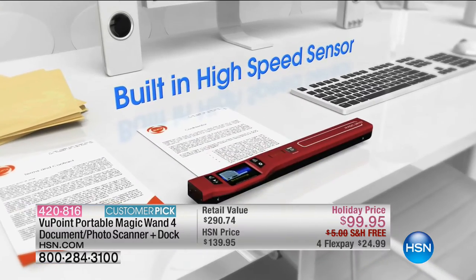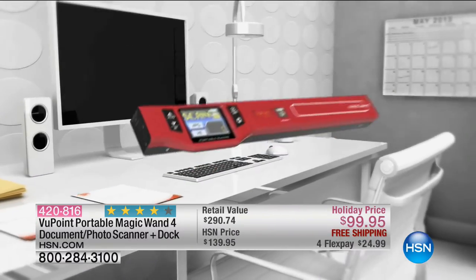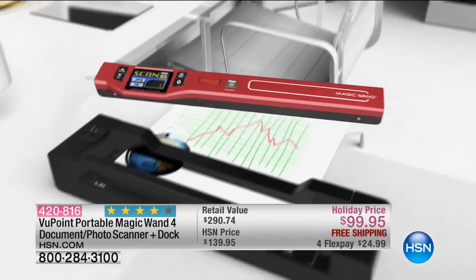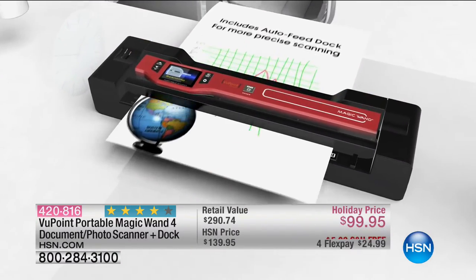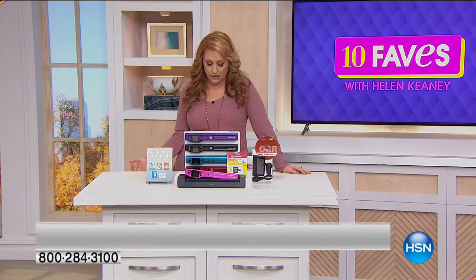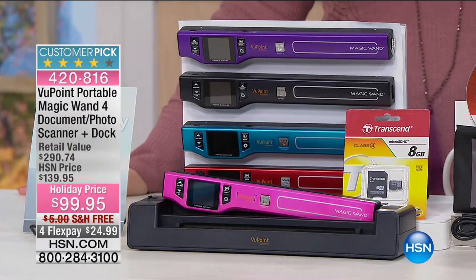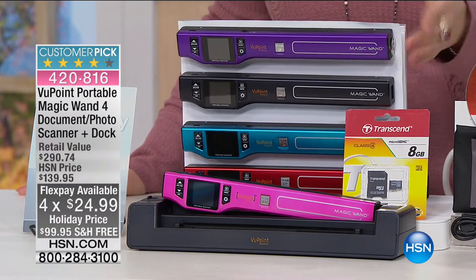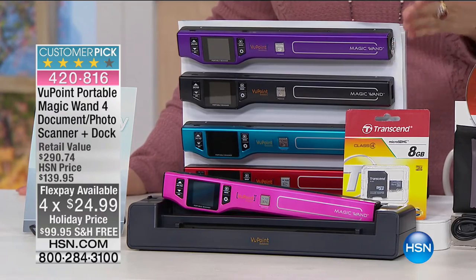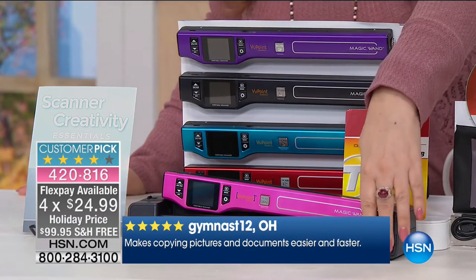You know what I really love it for? Tax receipts, business cards, recipes. Those are some of the things that I've used it for over the years. Check the reviews on hsn.com. We are doing free shipping and handling today, which is a big deal. We are doing 4 Flex Pay payments. So I think this is the best deal we've ever done, because first of all, this is the fourth edition of it. So it's got all the bells and whistles, all the upgraded features. You're also getting the docking station.